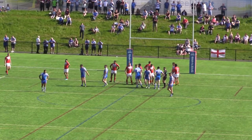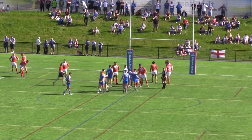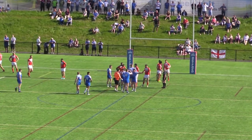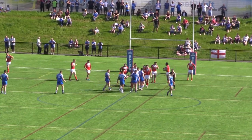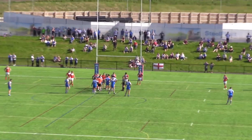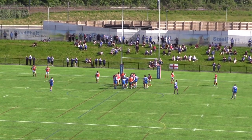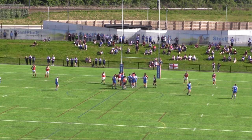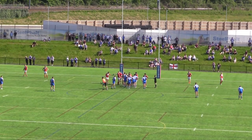Halifax really dropping off the intensity they were putting in the first 20 minutes. Of course, they don't really need it at 30 points to 0. But even for the confidence, you need the passes to stick. Not really any particularly bad passes.